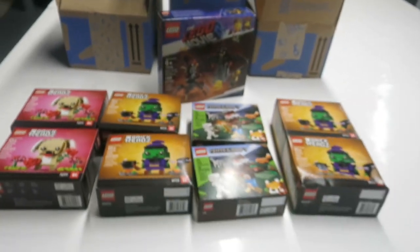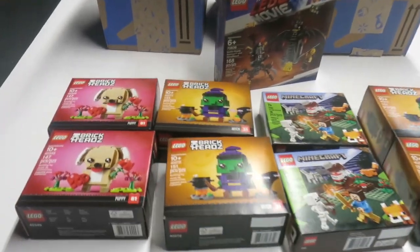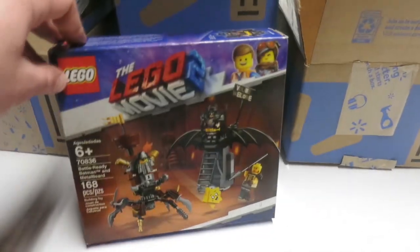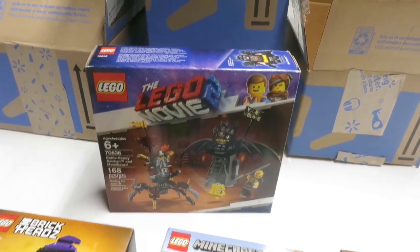Alright, it is still Thursday. I got 3 more packages from Walmart. I think this is the end of what I ordered, I'm quite sure. I just got 1 more of these. It was $11.99, I think, because I have like 7 right now.